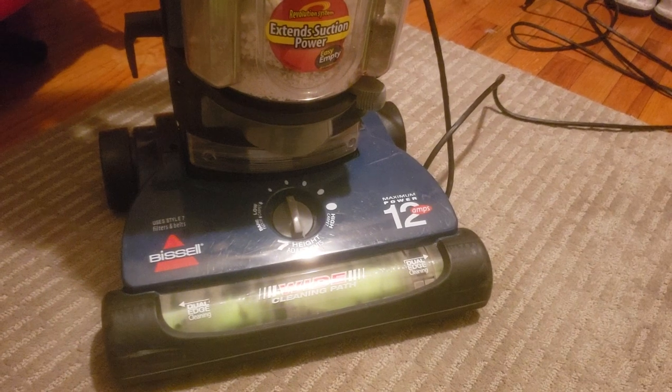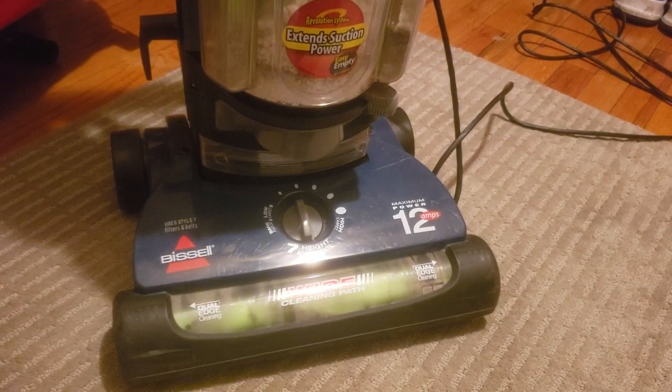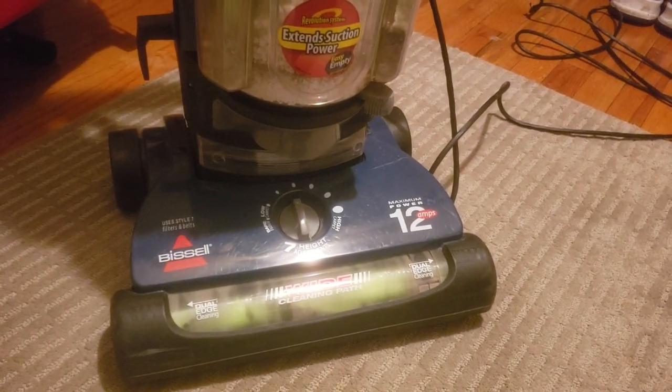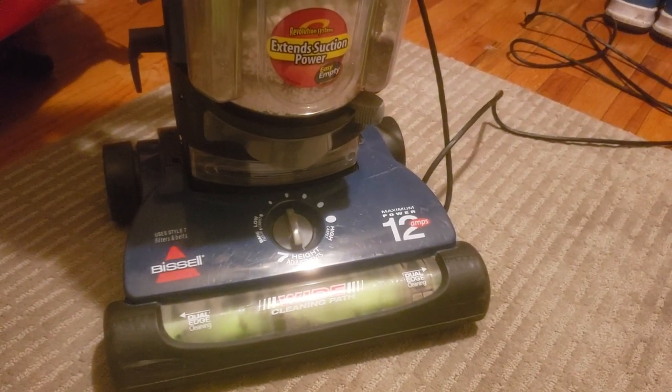And I've seen every possible problem that can happen with these machines. I've seen the height adjustments fall apart. I've seen melted end caps on the brush roll. I've seen broken pedal releases, bad filters, shot motor bearings, torn up cords.